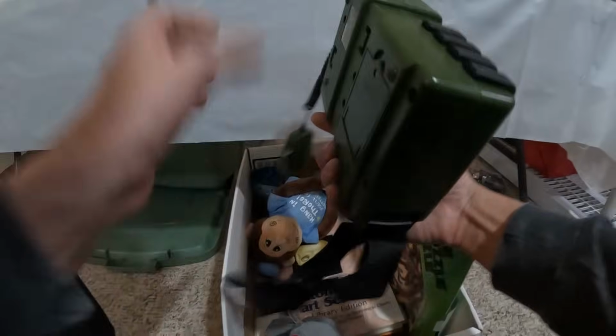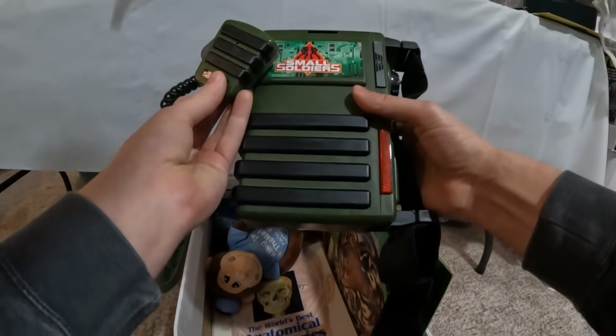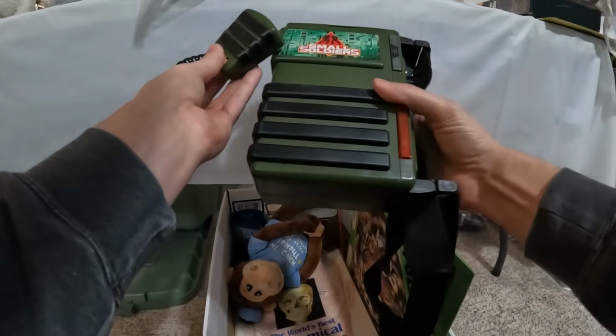There's a bin down here. Oh, look at that. A little small soldier's piece. I don't think I've ever seen that one before. That's kind of cool. Field Command Center. Yeah, I'll grab it.